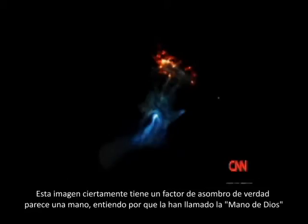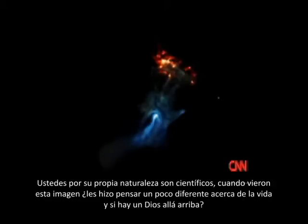Now, this image really does have a certain amount of wow factor. It really does look like a hand. I can see why it's been labeled the Hand of God. You guys, by your very nature, are scientific. When you saw this image, did it make you guys think perhaps a bit differently about life and whether there is a God up there?